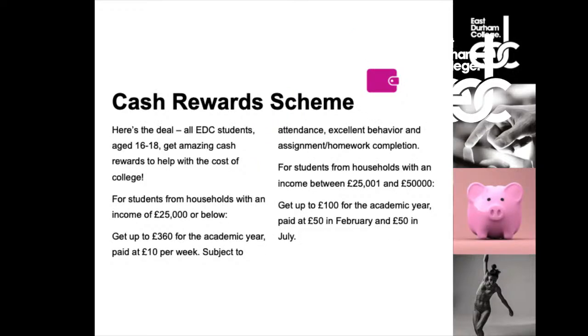There's a cash reward scheme and it's a deal for all East Durham College students. You get amazing cash rewards which will help you with the cost of college. So you could use your rewards to help fund a trip, a visit.